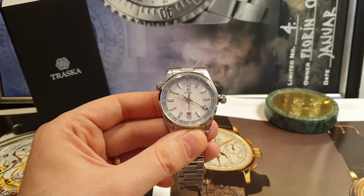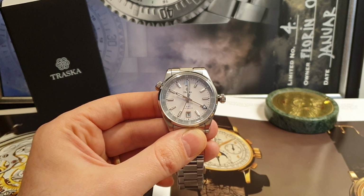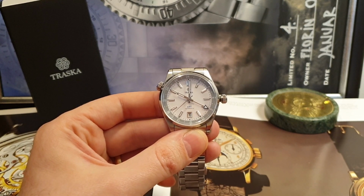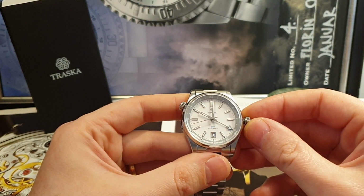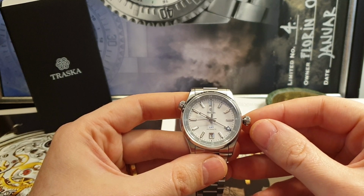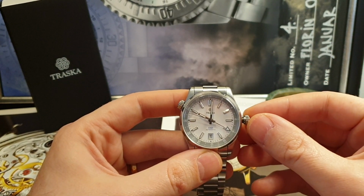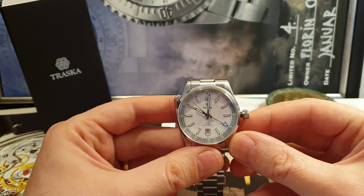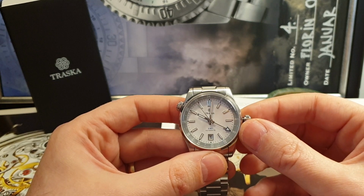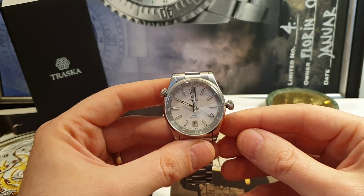For me, this is an important watch because I travel a lot and I'm using this jumping hour hand feature. Before, I was using my Tudor Black Bay GMT, and now I will use both of them, but there is a big price difference between the Traska and the Tudor, so I am very excited about this watch. Okay, so why is this so important for me?